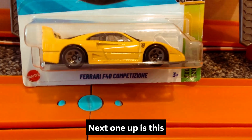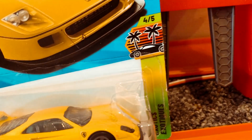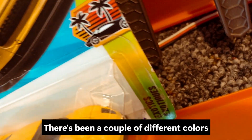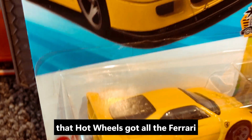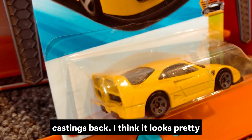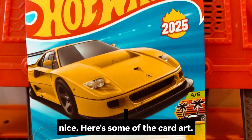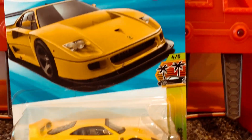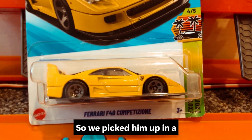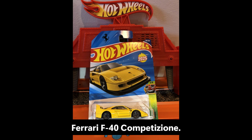Next one up is this Ferrari F40 Competizione. There's been a couple of different colors for him. He's a 2025 new model. Same year that Hot Wheels got all the Ferrari castings back. I think it looks pretty good in the yellow. The back end looks nice. Here's some of the card art. So we picked him up in a dump bin at a grocery store. A Ferrari F40 Competizione.